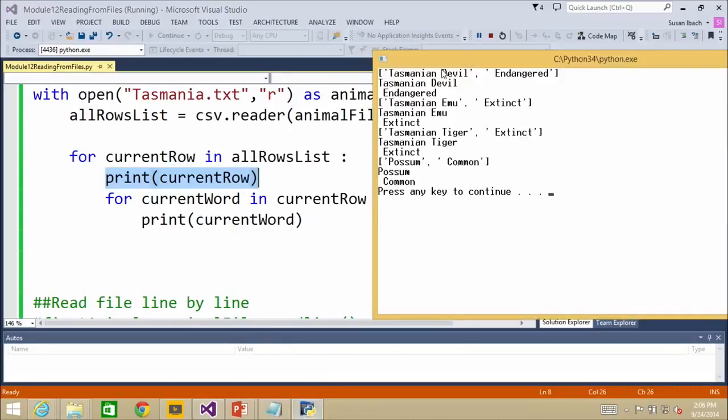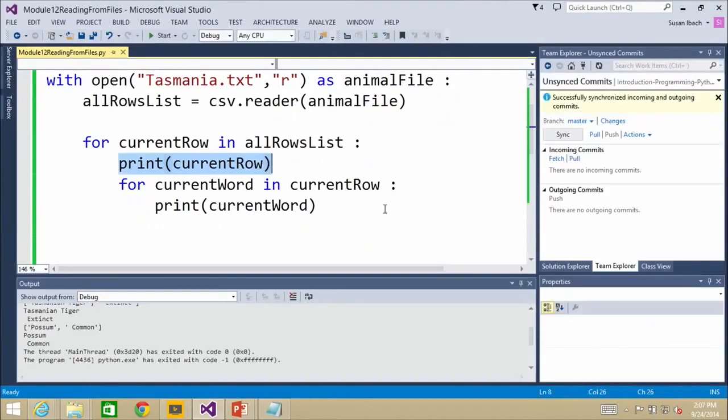If you look at it, wherever I said print current row, that was the output appearing inside the square brackets. Wherever I'm printing current word, you can see here this is the list value that was contained inside current row. Then I had a loop that said loop through this list, which contains Tasmanian Devil, and retrieve each of the words from within that list. Exactly. It's a little confusing.